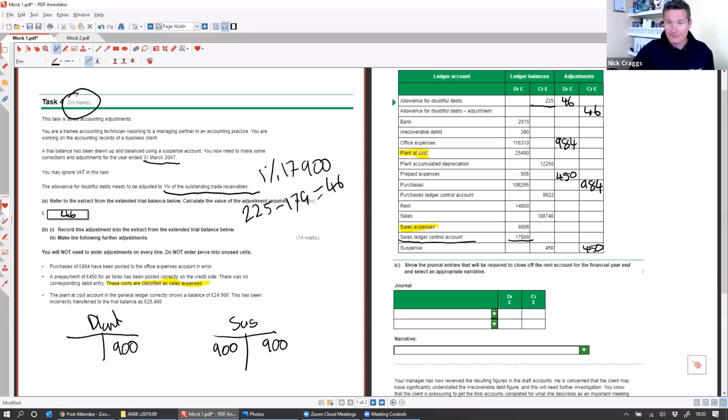So we've got 25,400. If we put 900 in there, that will bring it down to the 24,500 that it should be, and then debit £900 to suspense. Now, we've done our 3 corrections. We think it's all right.